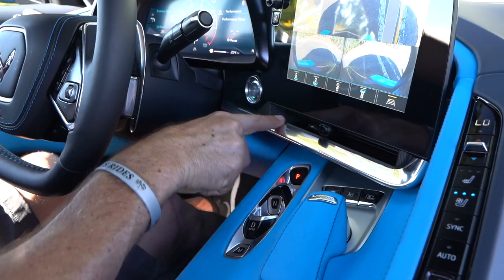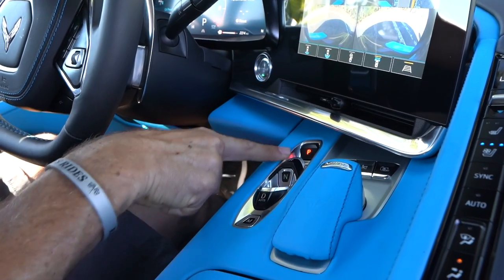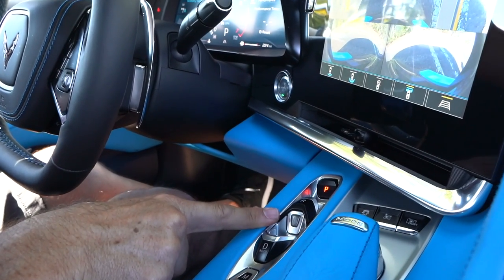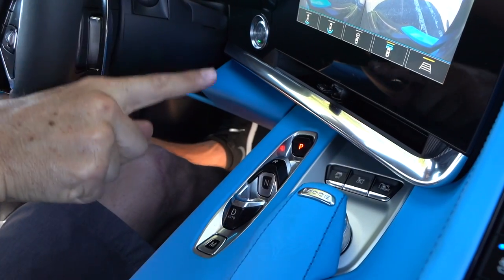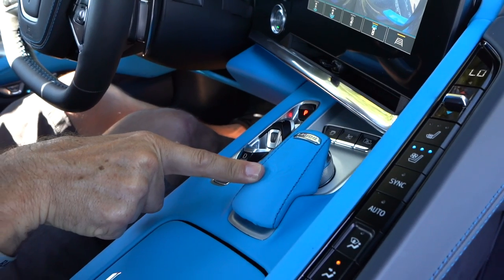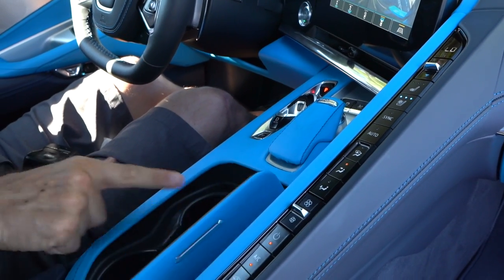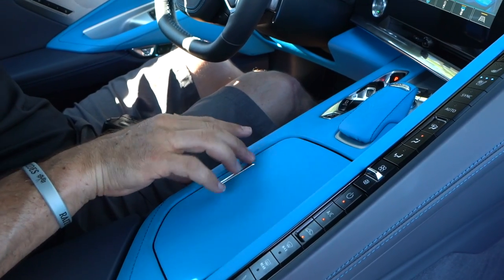I like the way they used all the real estate and brought an AC vent here. And then you're gonna have your push pull transmission. This is gonna control that 8-speed DCT. Remember, you have the lift system here that will raise and lower. You got your mode selector switch underneath this beautiful cover here for your palm with the Corvette logo. And then you open this guy, two cup holders, simple. You're not bringing drinks into my Corvette, so that's about that.